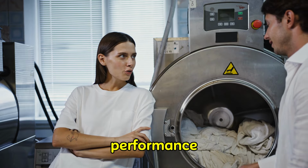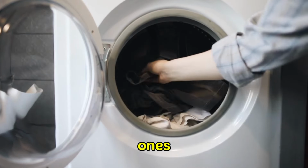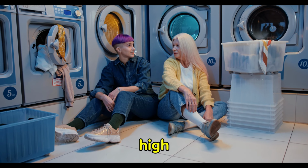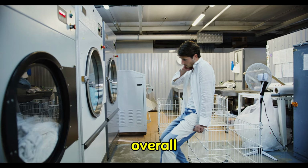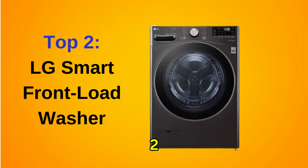As for performance, the washer excels at removing stains, even persistent ones, thanks to its solid soil level option. While the price may seem high, especially considering the lack of smart connectivity, the overall features and performance make it a worthwhile investment. Number 2.